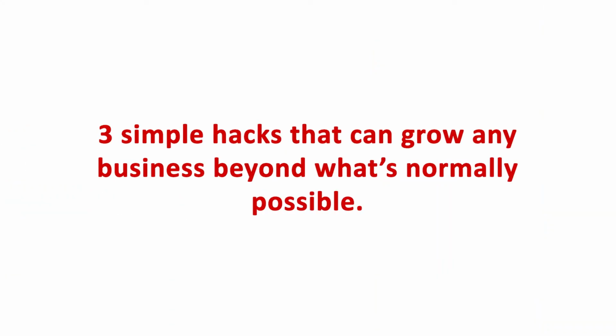As you go through the next 5 marketing automation best practices that are related to the stages we talked about a bit earlier, look out for the 3 simple hacks that can grow any business beyond what's normally possible.